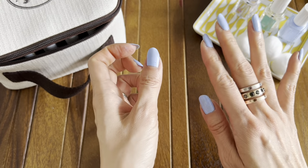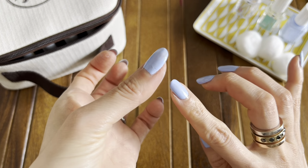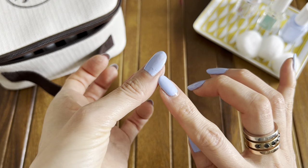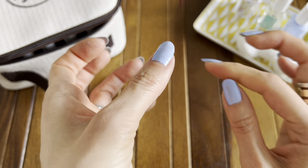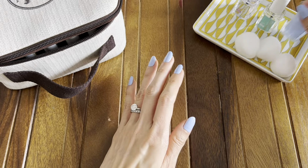I got to do a second coat. Look at this. Because of the gel part, or I don't know, the powder part, just on this nail. You see that line? Kind of funky. Whatever. I'm not going for perfection.